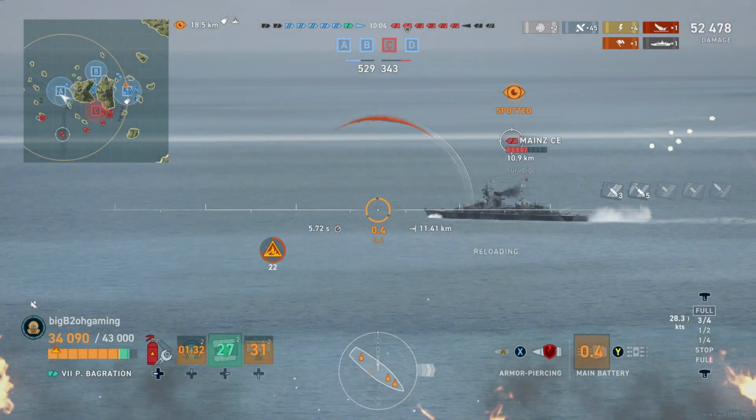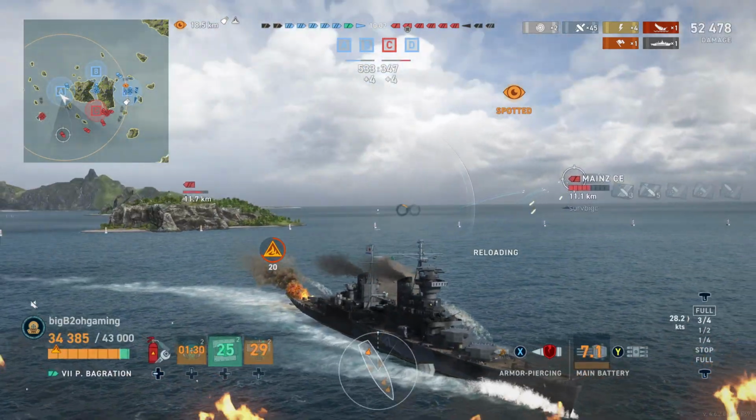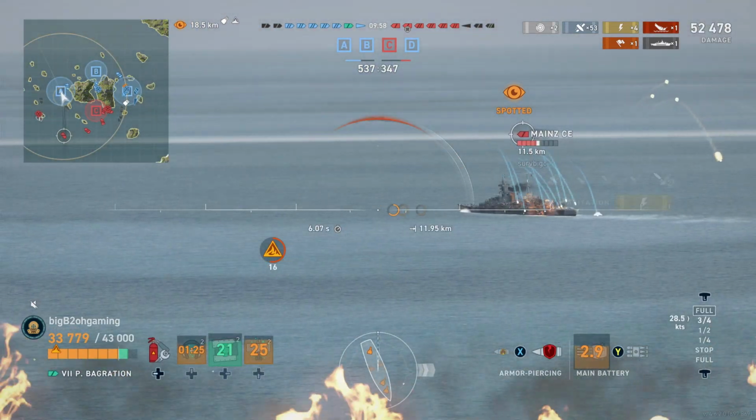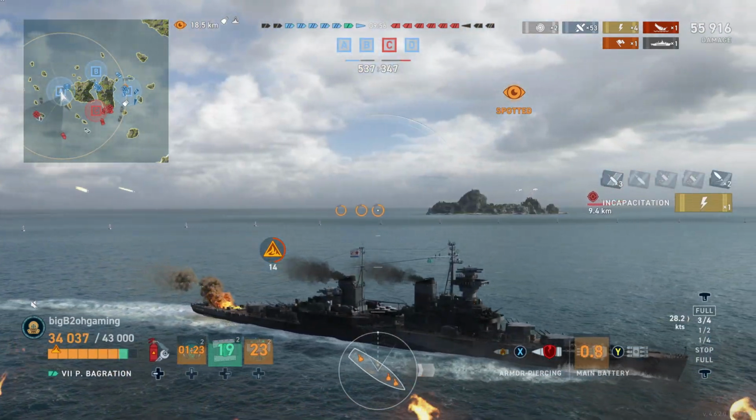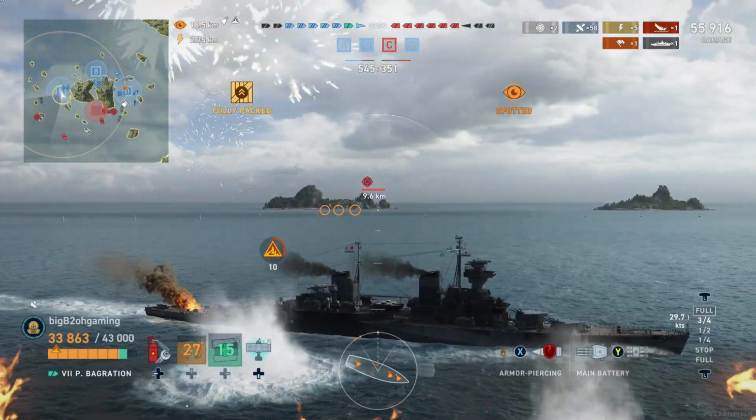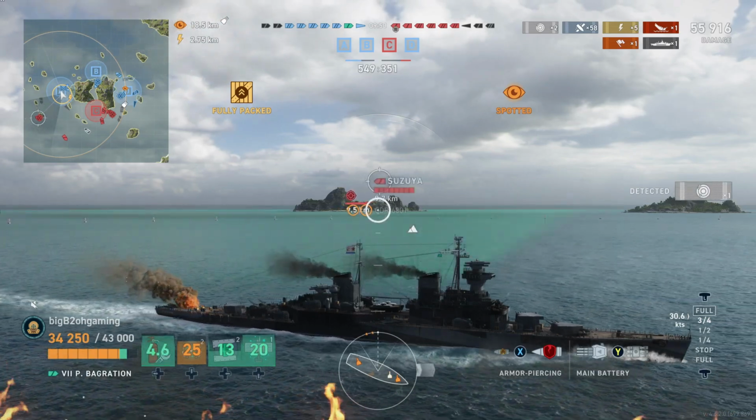Unfortunately, that salvo was not able to get any citadels, and now we start disengaging because the last thing we want is for this Minotaur and then the Suzuya to be farming us and basically melting us from all of our HP. I stop shooting.